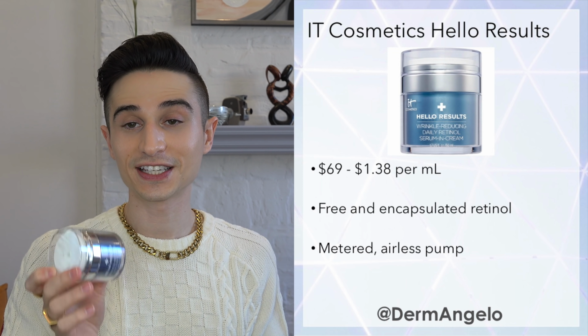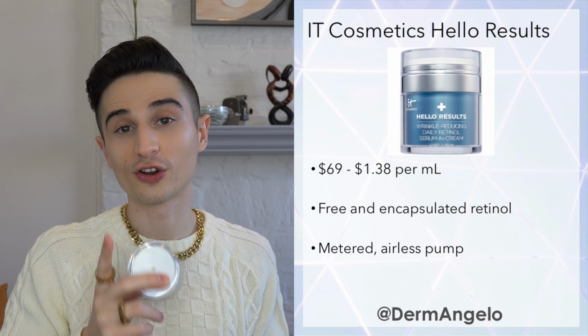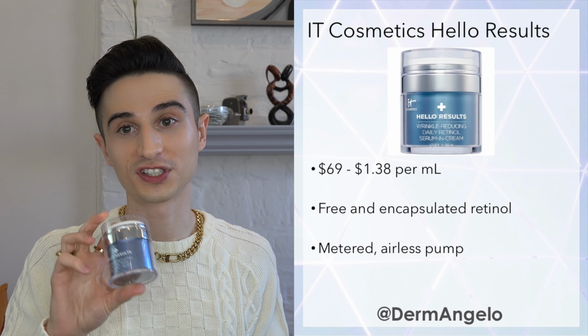Lastly, we have the IT Cosmetics Hello Results Wrinkle Reducing Daily Retinol Serum in Cream. Now, before I start talking about this, it is not shade, I'm not being shady, I'm just being honest about my experience with this product. It is $69 for 50 mLs. That's $1.38 per milliliter, so this is not cheap.